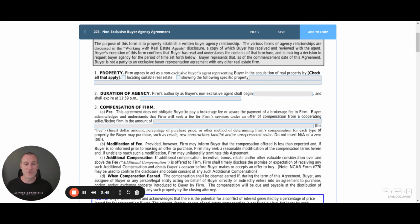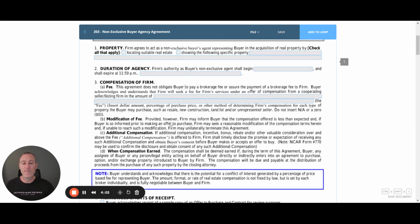Now, a next logical question will be, okay, Brian, but what happens if no compensation is being offered, or compensation that is less than what I put in this agreement is being offered? How do we handle that? Well, if you continue down to the next section, the modification of fee says that if the compensation that is in this agreement cannot be received from the seller or listing agent, then the buyer and firm agree to see if we can come up with a modification of this fee, right?